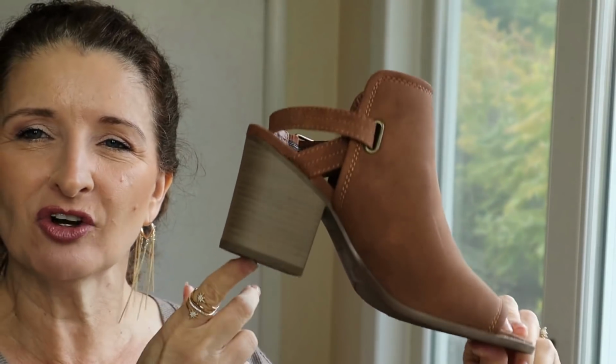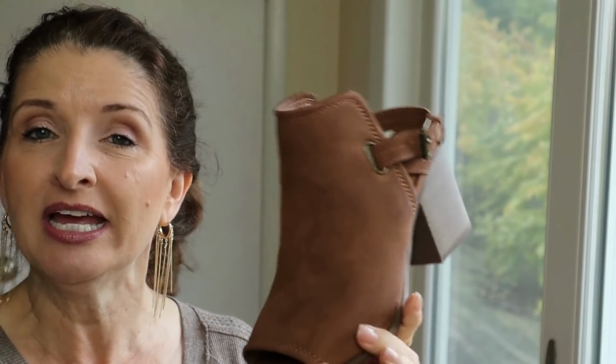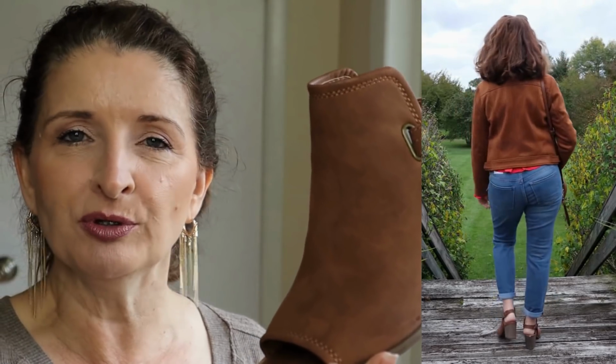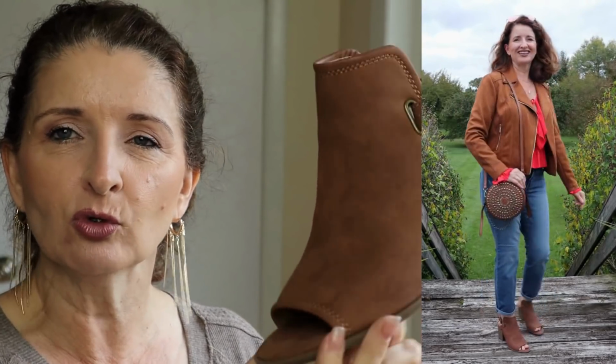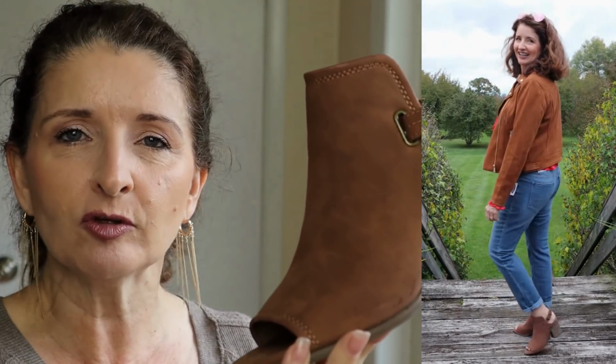Now, if you've been watching my videos for, I don't know, more than 5 minutes, you have heard me talk about these peep toe booties from Walmart by Time and Tru ad infinitum. Now, the reason I'm showing these to you is it's not quite cold enough here to wear full-blown boots. These are still in store, and this is what I'm wearing right now. These are also still available online, and they also come in black.